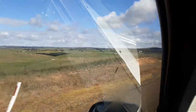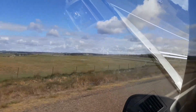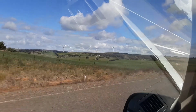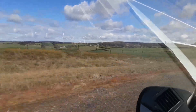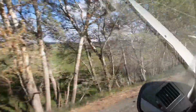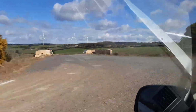Whoever gets these wind turbines on their land ends up getting a lot of money each per year. So the people that get them on their land love them because they make a lot of money. But the people who live next door and don't have them on their land hate them because they don't get any money. They do make a little bit of a swoosh swoosh noise, but you've got to be fairly close to them to hear it.